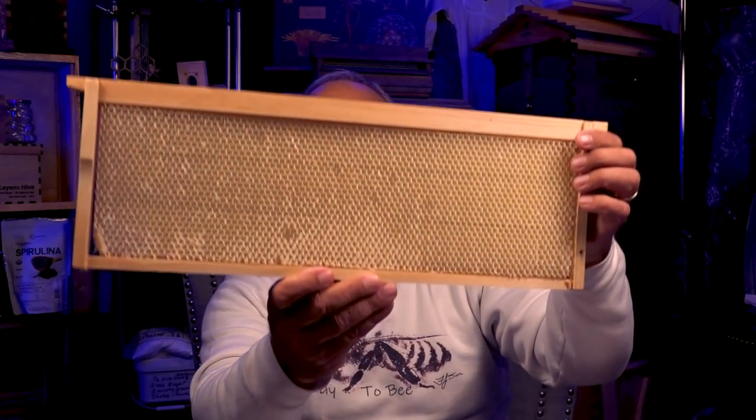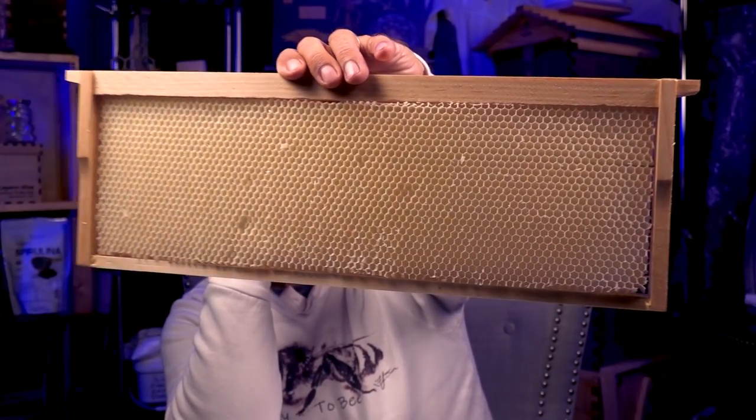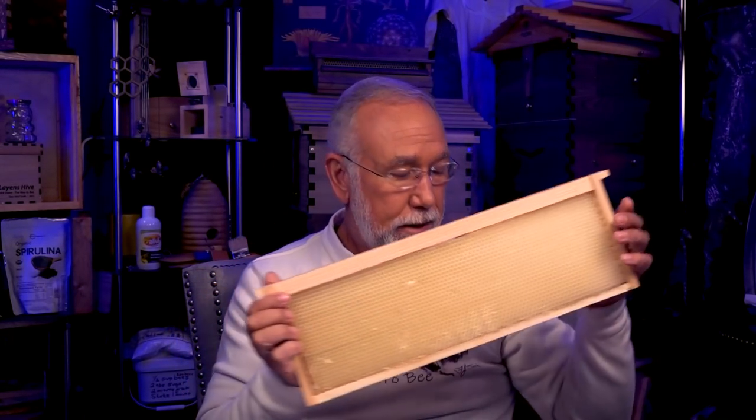There's another style of frame that's out there. Better comb. This is another problem that people are having with better comb. I get some angry people. I don't know why you're angry at me. They work for me.